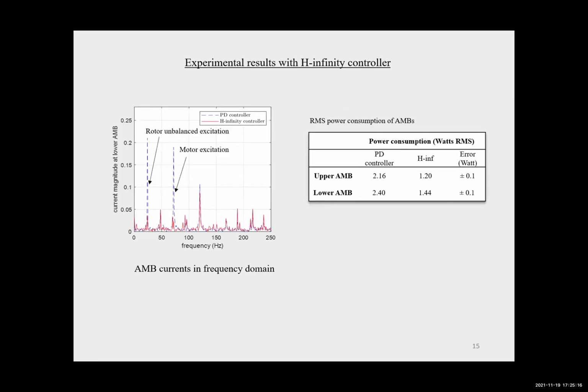The time domain measurement of the AMB current was transformed to the frequency domain by discrete Fourier transform. The results show a clear reduction in amplitude of the components at 1 times and 3 times rotational frequency when using the H-infinity controller. The power consumption measured by the current voltage meter showed a reduction of about 40% with the H-infinity controller compared with the PD controller. Overall, the results show that the H-infinity controller performs well in both decreasing power consumption and improving stability of the rotor gyroscopic modes.